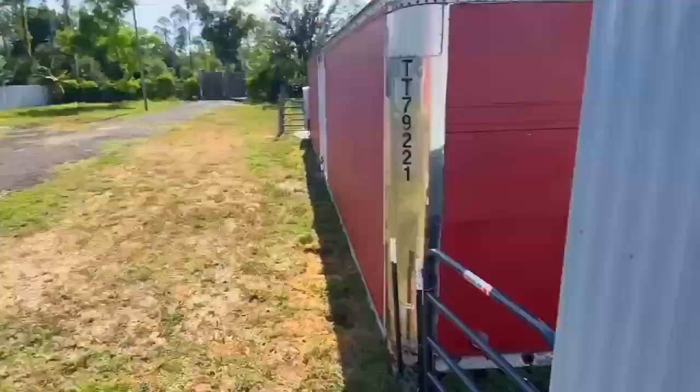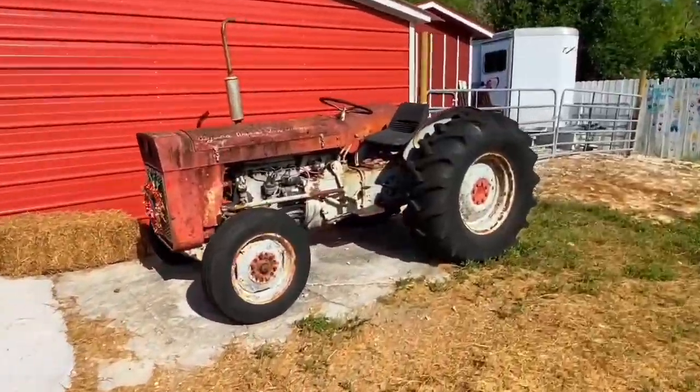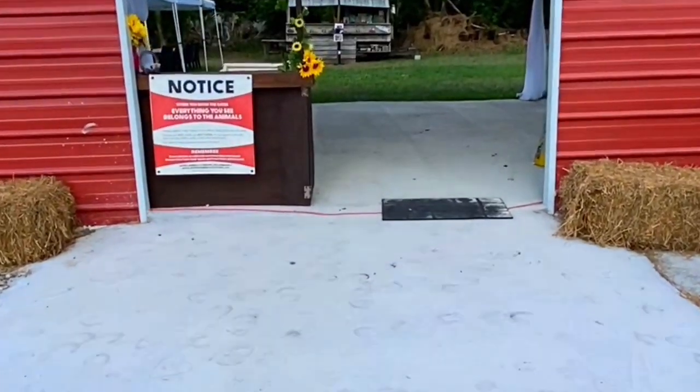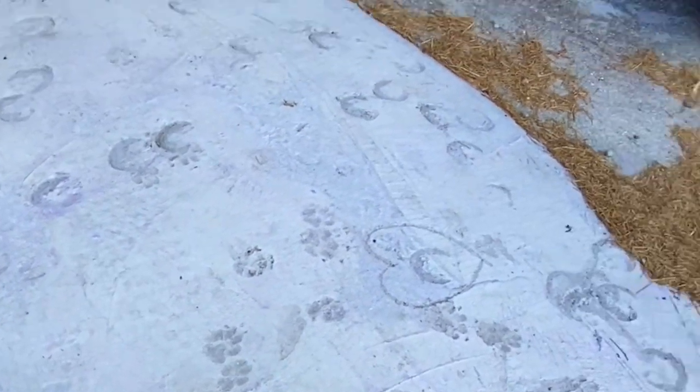So then back out into the parking lot, and then I will bring you guys into our barn space. This is our old antique rusty tractor that was donated to us, and we absolutely love it. It's such a cool photo op spot. In the concrete here, we put one of each of every one of the animals' paw prints and hoof prints so that they could be a part of this place forever. And the kids love trying to figure out which paw print and hoof print came from which animal.